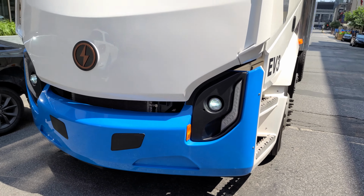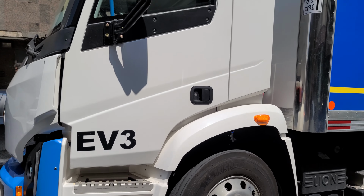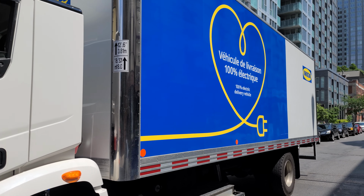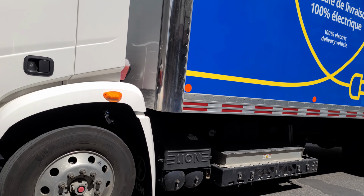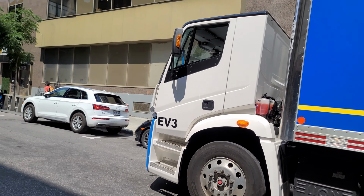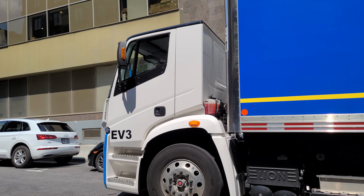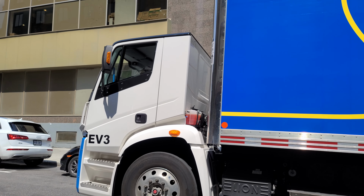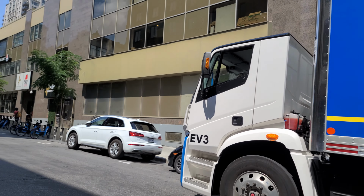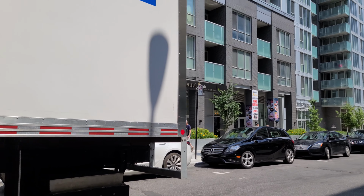We'll do a little walk around here. Completely electric, like I said. Very large vehicle as well. Look at that. What a beauty. I don't know what make and model it is, but first time I've ever seen this on the road. Now, by the way, very hot day today here in Montreal.